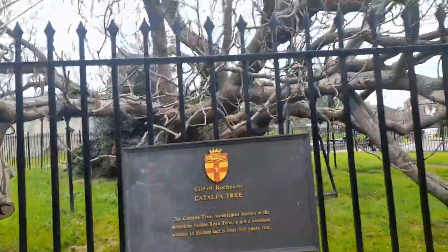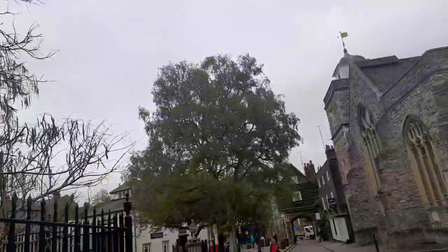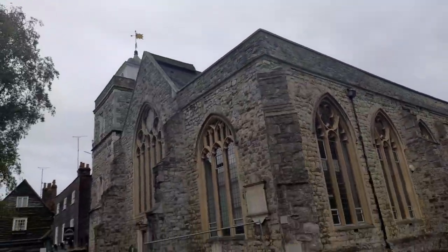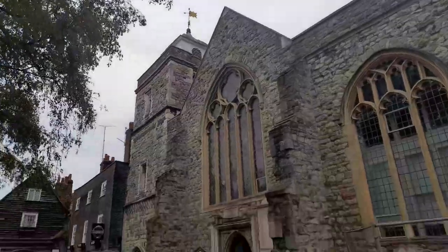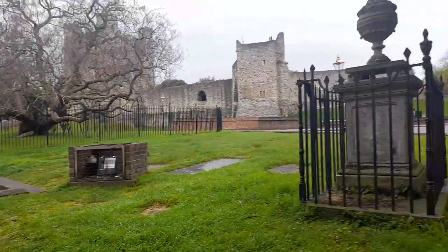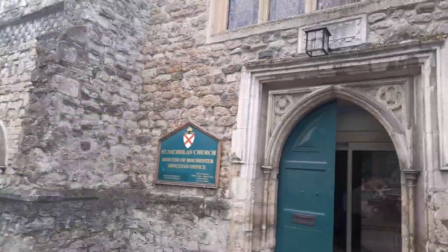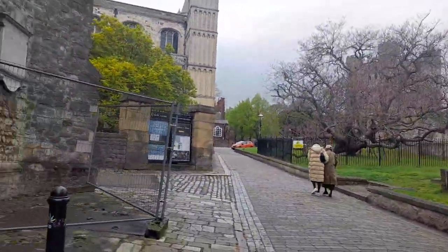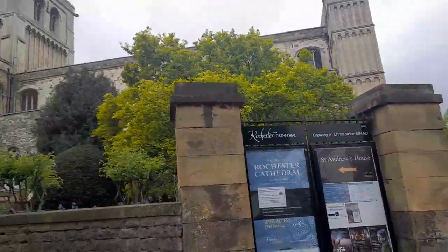Catapultry. It's over 100 years old. Wow, it looks absolutely amazing. And then we have a church. St Nicholas Church, the deceased of Rochester. And then Rochester Cathedral, St Andrew's House.